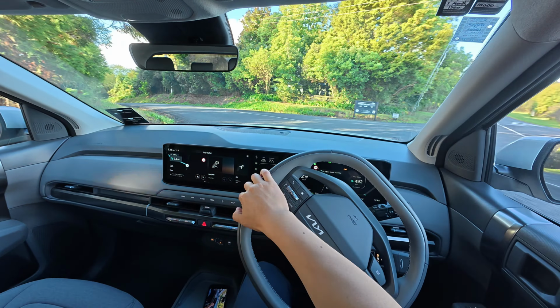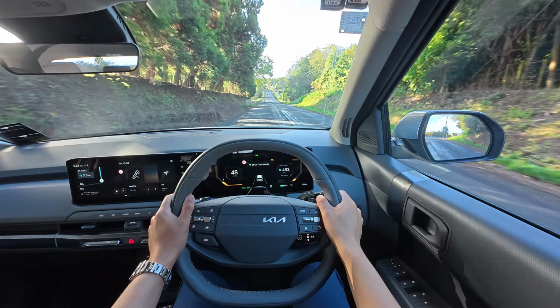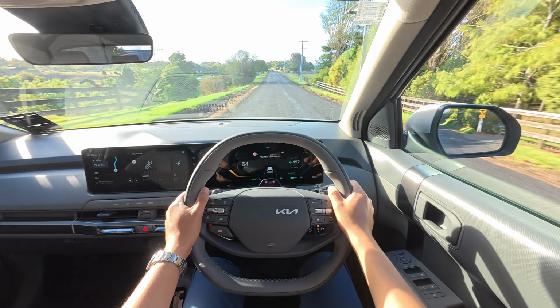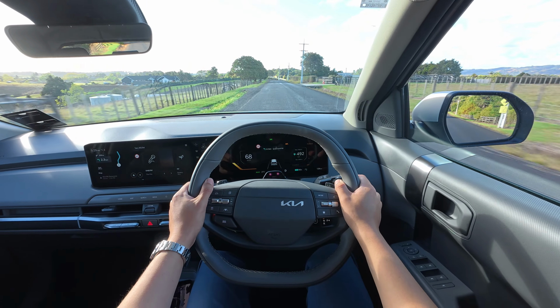The regenerative braking is one thing I really like on the Kia vehicles. You can change all the levels, from level 0, which means absolutely no regeneration, up to level 3 or level 4, which means one pedal driving.